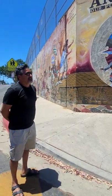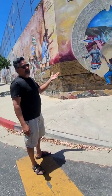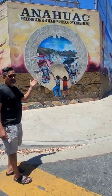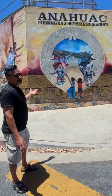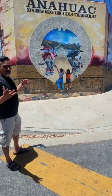Well, that's hard to say, because it took me 6 years to paint this mural, and after it was completed officially in 2002, I've been coming back 20 years. Actually, now that I think about it, I've painted this mural maybe two or three times now. Oh, because of the graffiti.